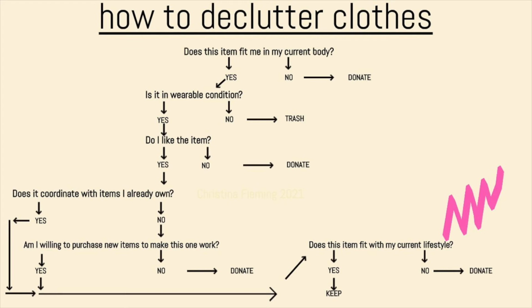It's just not something that I was personally willing to do. When I go through this flow chart with an item and I decide I don't want to keep it, I have two options to consider: donate or trash. If possible, I will donate anything that is in wearable condition, but sometimes that may not work. For example, if the neckline is stretched out or if there's a stain.